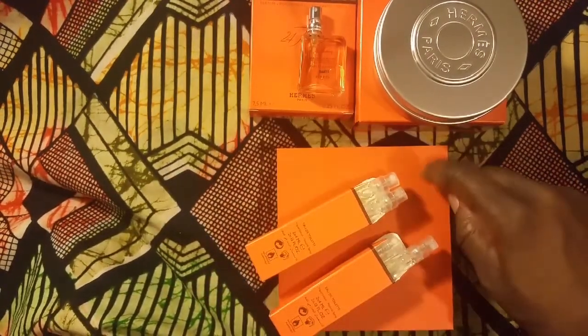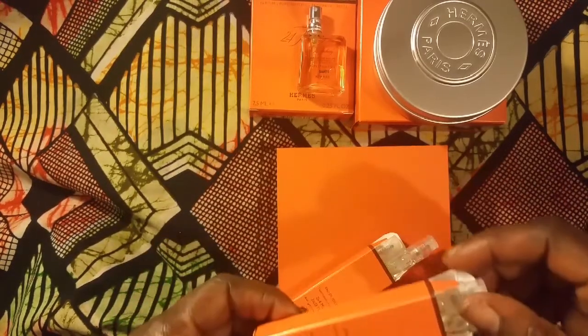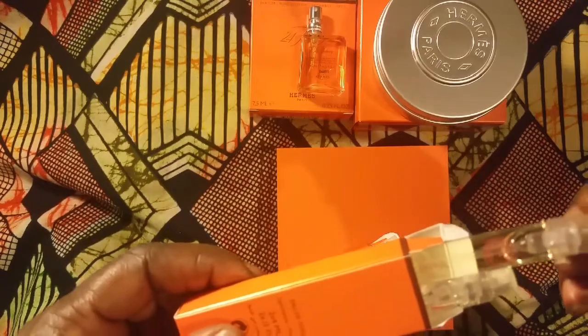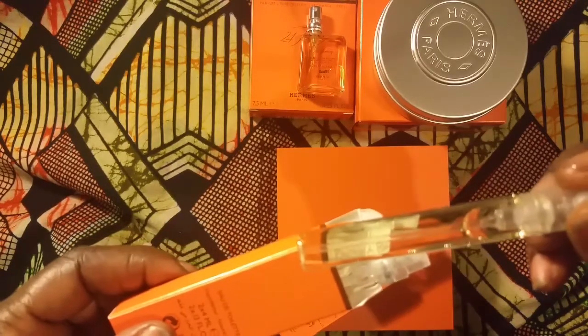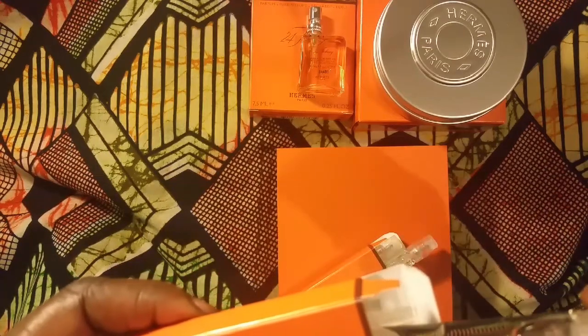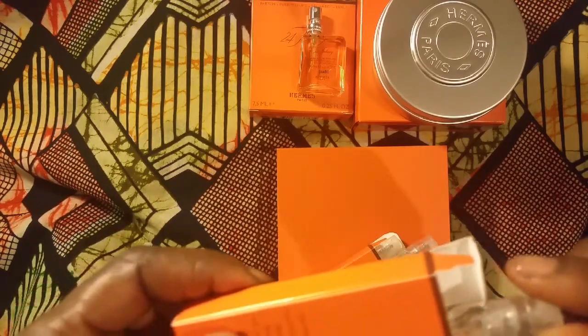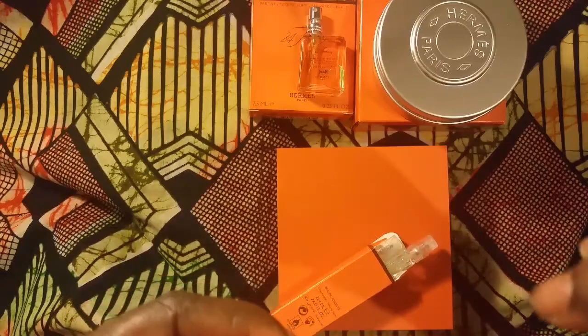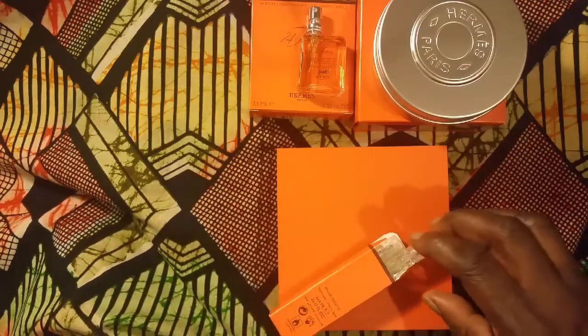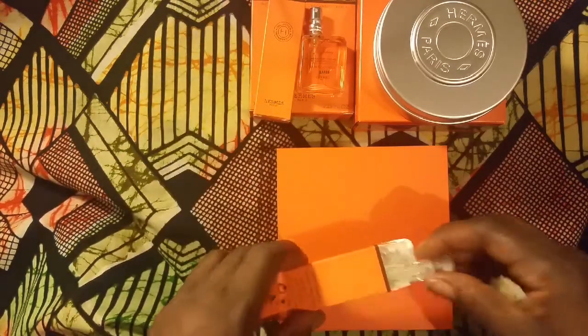So before I open this box, I got 4 testers. One is called Paprika Basil. That one. This one is called Santal Messiah. That's unusual because normally when they give testers, they normally just put 1 in there. So that's really nice to receive that.